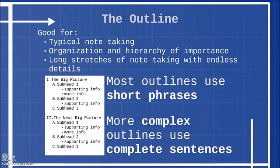So there are 3 types of notes that I'll be showing you today, and the first is the outline, which is great for just everyday note-taking. It has an emphasis on organization and adding importance to various subjects. They're good for long stretches of note-taking with an almost endless amount of details to add. The steps of taking them are actually quite simple.